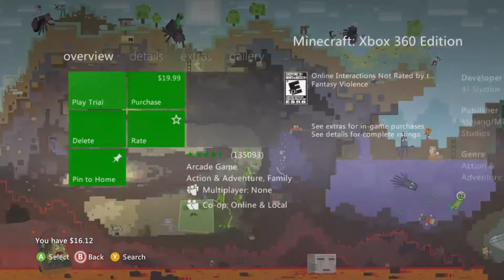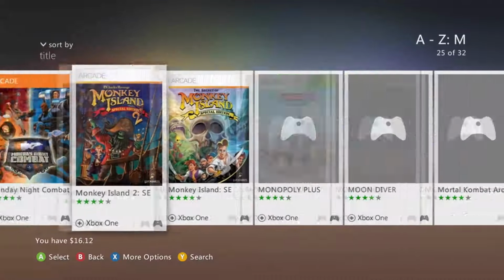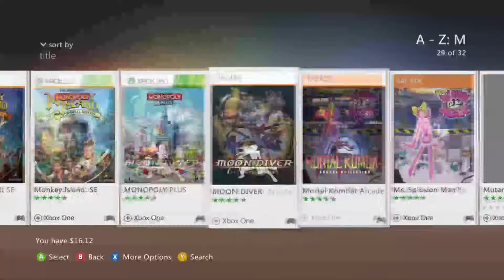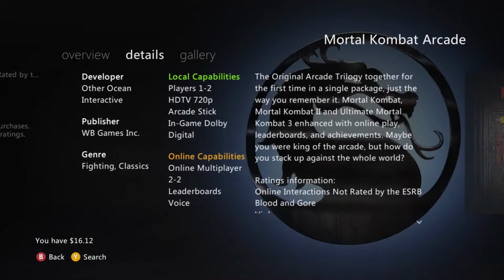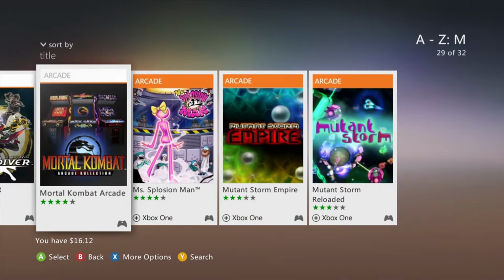Minecraft for Xbox 360. If you want to play that, it's $20 on there. You got the old Monkey Island games. Pretty cool. Monopoly Plus. What could you possibly add to Monopoly to make it plusier? I mean, you even got Mortal Kombat Arcade, so it sounds like maybe Mortal Kombat 2 and Ultimate Mortal Kombat 3 with online play, leaderboards and achievements. So, I mean, that's cool. Adding online play and leaderboards and achievements, of course, to those older games is really, really neat.